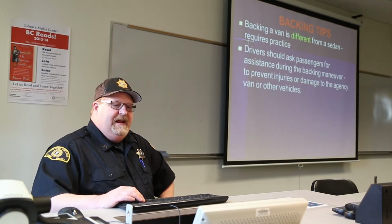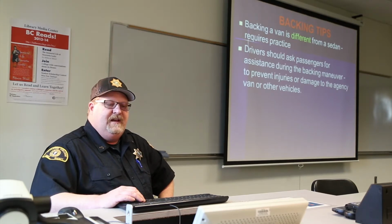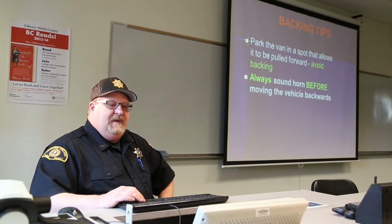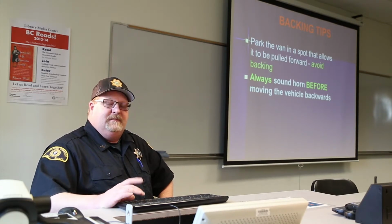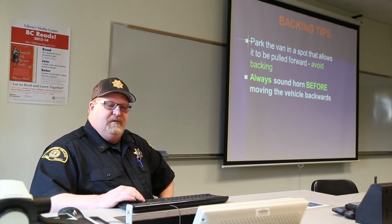Some backing tips. Backing the van is different from a sedan and requires practice. Drivers should ask passengers for assistance during the backing maneuver to prevent injuries or damage to the agency van or other vehicles. Try to park the van in a spot that allows it to pull forward, that way you don't have to back it up. Before backing, always sound the horn before moving the vehicle.